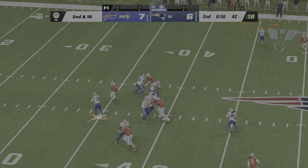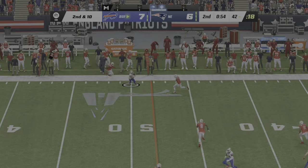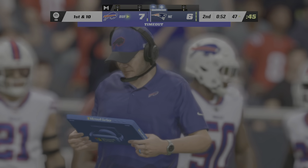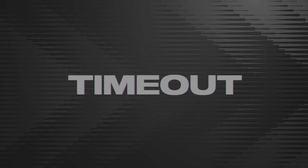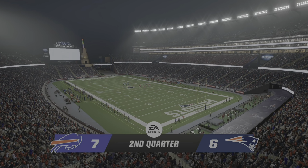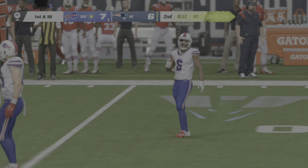Allen again here on second and 10. Toward the sideline, and that is a nice catch as he's able to tiptoe his way out of bounds. Now the Bills will use the second of their timeouts as they get the stoppage with a little over 50 seconds to go in the first half.